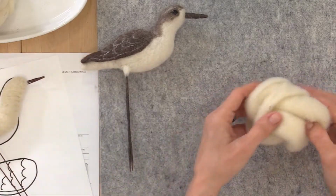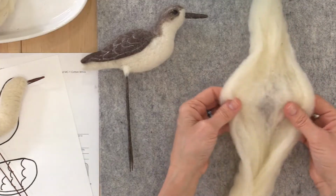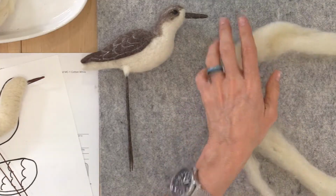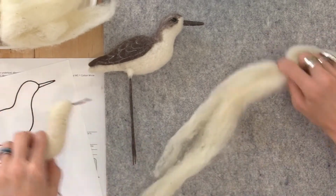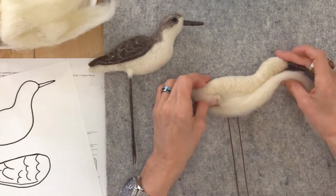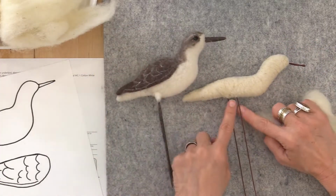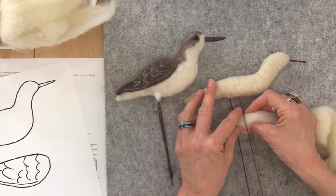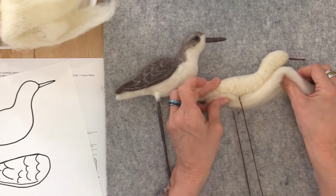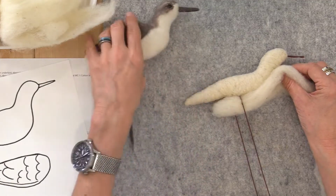So this is about 4/10. I probably put just a little bit extra on that bird. So we'll take this amount, and we are going to put it underneath here. So how much do we need to do that? Some of it's going to go underneath here, and then we're going to wrap around the top. What's that distance that you want? Where's that area that you're building up the bulk? This is how we're going to do it.